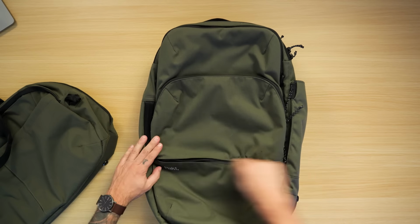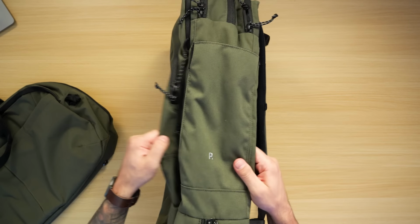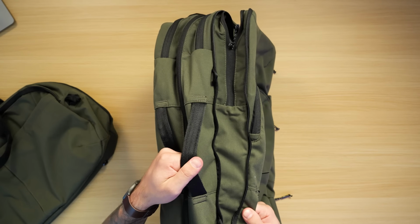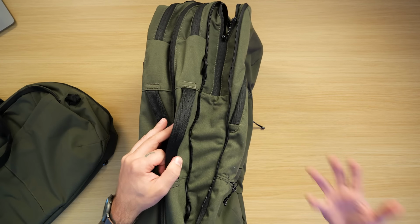Super feature heavy, lots of pockets for organization. Killer water bottle holder right here, super tall, keeps your water bottle nice and snug. And I love that it offers expansion, an expansion that doesn't make the bag look like a turd. A lot of expansion just kind of ruins the bag aesthetically. Pakt figured out a way to add expansion in a way that doesn't take away from the bag's aesthetic.